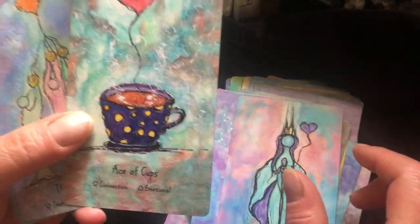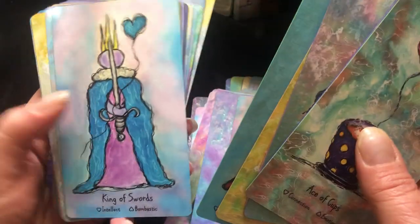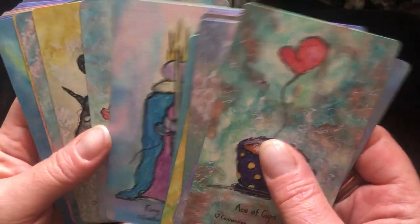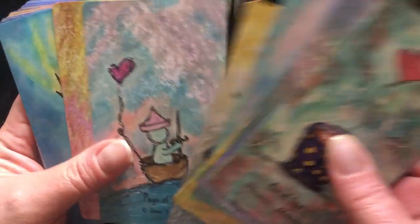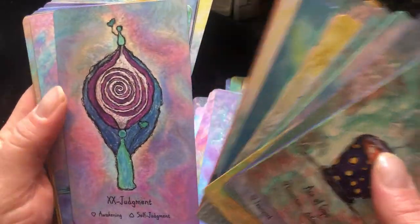It's wonderful. I love that. It's just a wonderful, wonderful deck. It's got a fabulous energy, and it just feels nice and warm and welcoming, and I love it. I absolutely love it. So, that is the HeARTful Spirits Tarot, and it should still be available on GameCrafter.